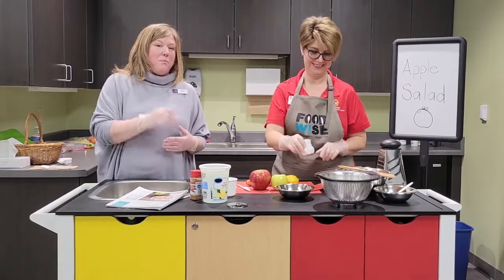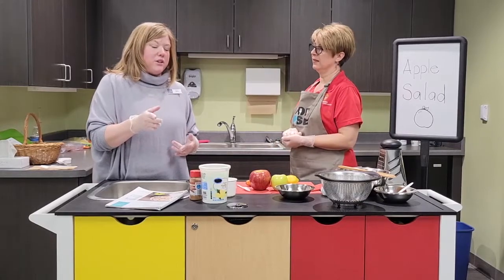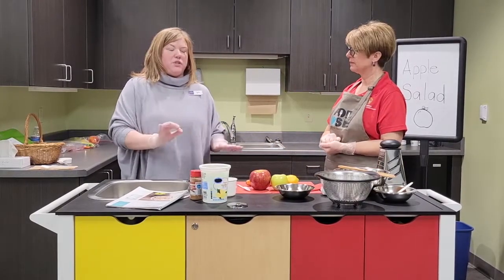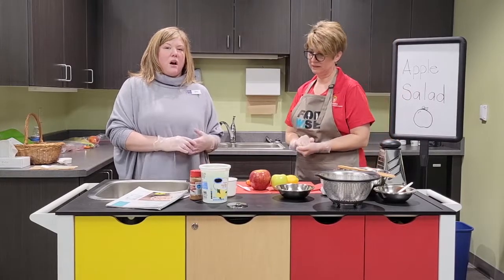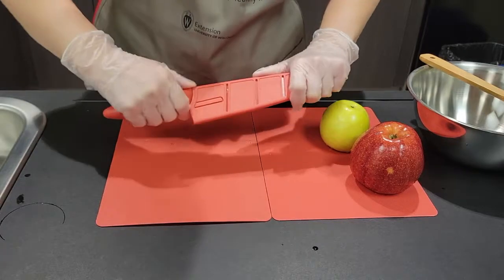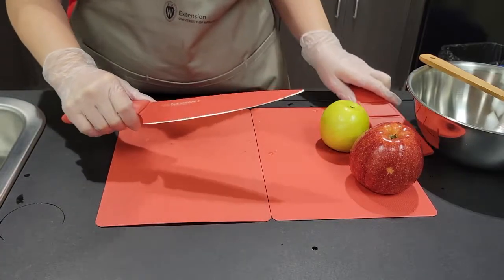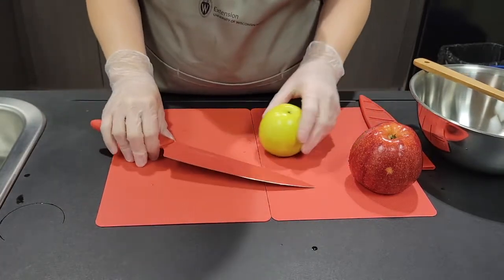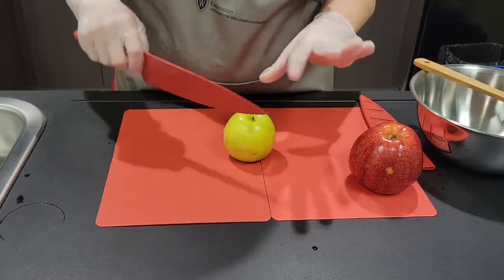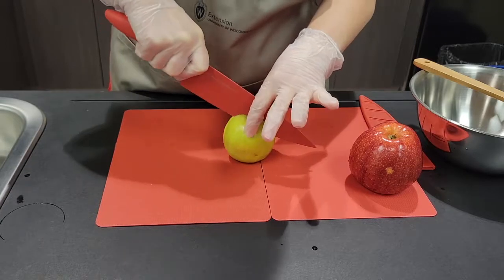Before we go any further, I just wanted to let you know that we also will have this recipe card at the end of the video, so don't feel like you have to scramble to write down everything. We will provide that at the end too. All right, let's get chopping and start our amazing, delicious recipe. Here I have a yellow or green apple. Make sure to cut it in half.